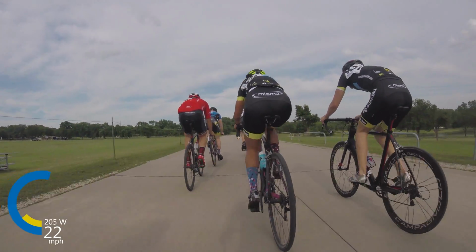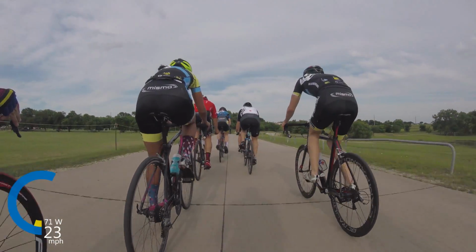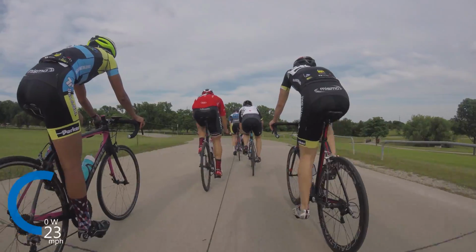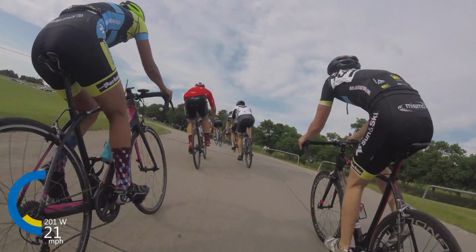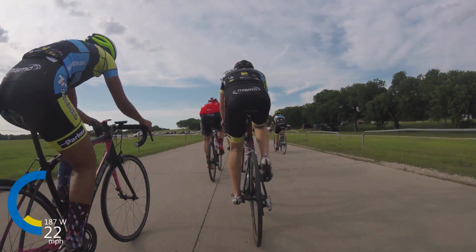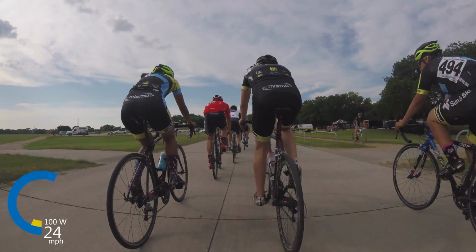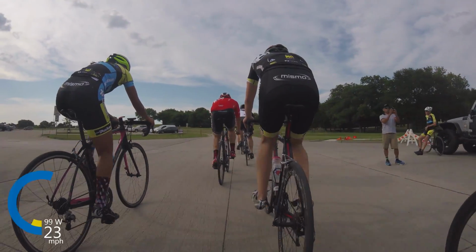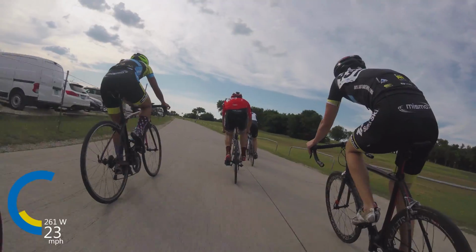It is more sheltered to be in the middle, but you are also potentially more boxed in. That may have nothing to do with crashes, but may have to do with your ability to move up in the field when you need to. Say there's a move off the front right now, and I'm boxed in. It may mean several seconds before I can move anywhere in the field and get out of there and try to challenge or move up. So I have to think about whether I'm boxed in or not.